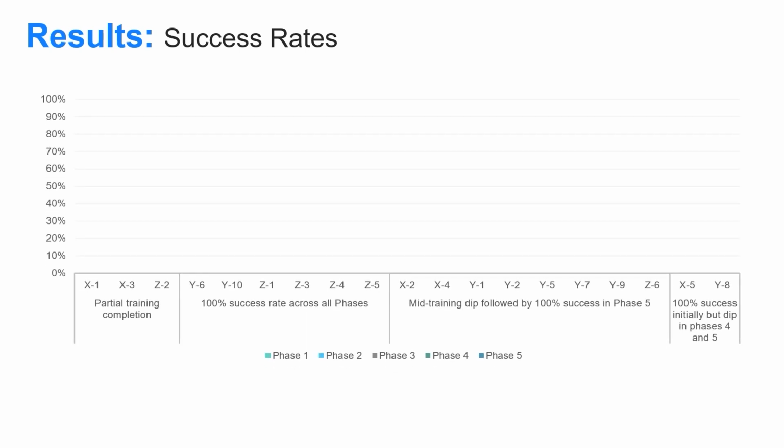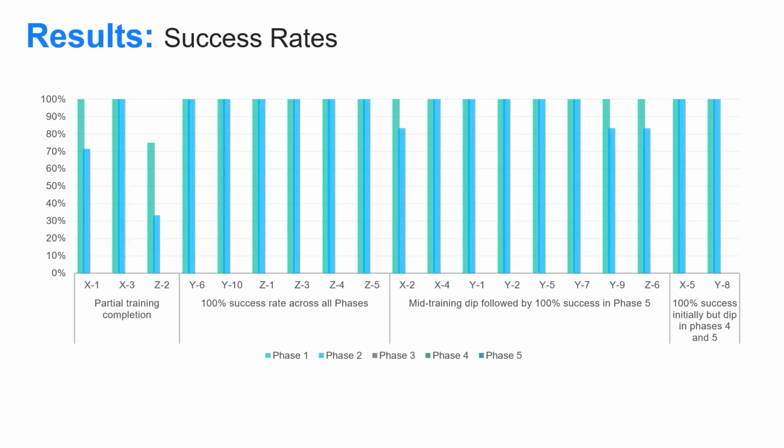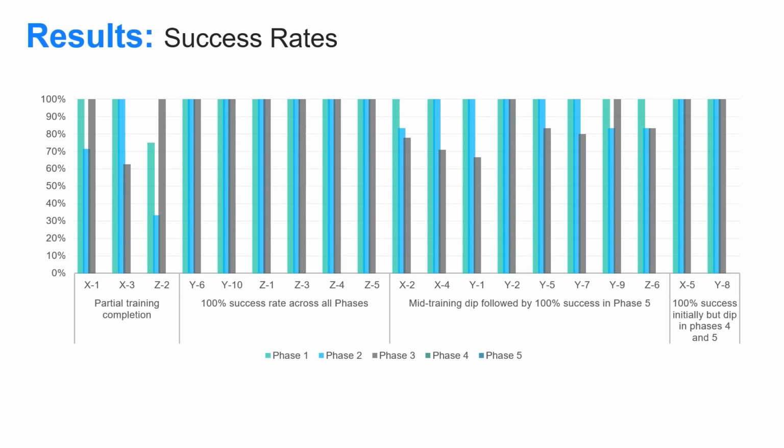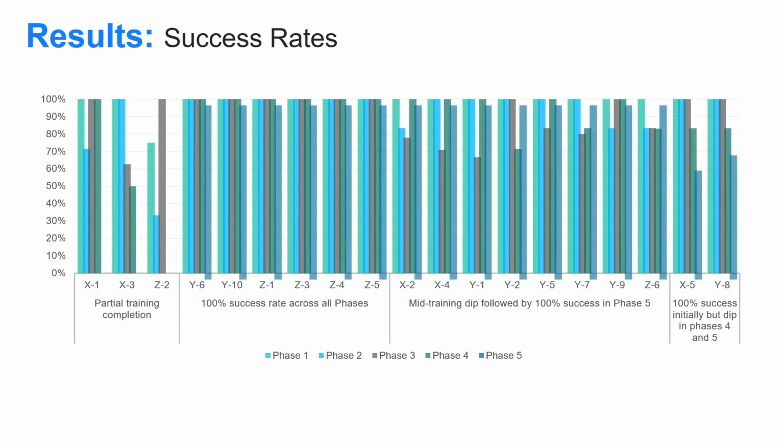Let's look at our initial results. Success rates. So for phase 1, we see most participants hit 100% success rate except for 1 participant. For phase 2, we see similar results. A few participants had less success rate in this phase. And then in phase 3, they went back again to a higher success rate. In phases 4 and 5 as well, we see an improvement overall.